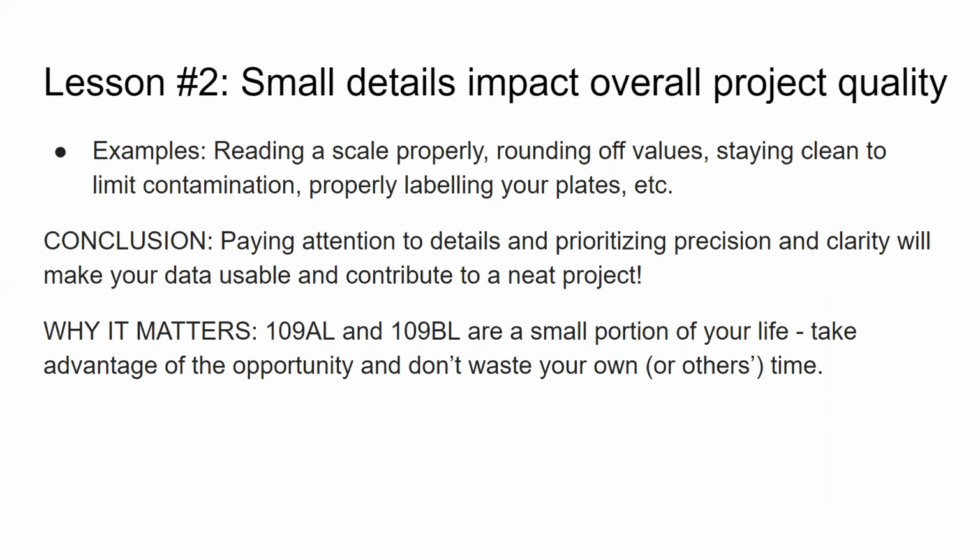The main idea here is just that paying attention to details and prioritizing precision and clarity will contribute to a neat project overall. Some examples of ways that are important to prioritize precision and care could just be reading a scale properly, rounding off values properly, staying clean to limit contamination, properly labeling plates, and etc.